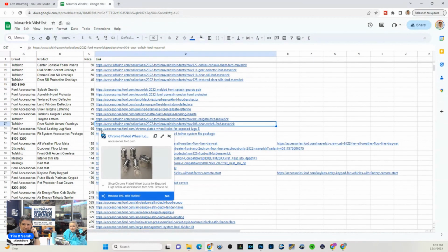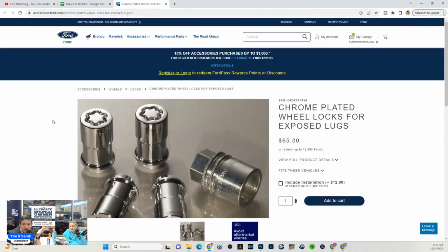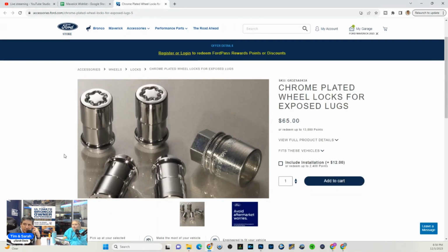Ford Accessories has wheel locking lug nuts. So if you do get the black appearance package wheels, something like that, you basically remove one of the lug nuts. Or you're in an area where there's a lot of car theft or vandalism going on. Yep, this would be perfect for you. All right, so you got that.